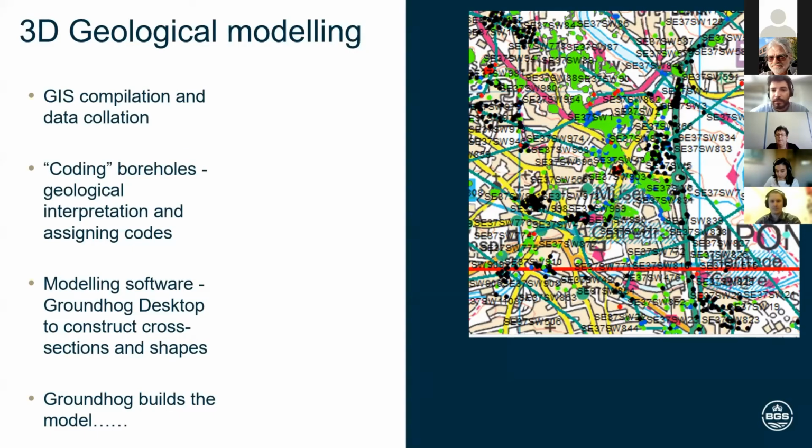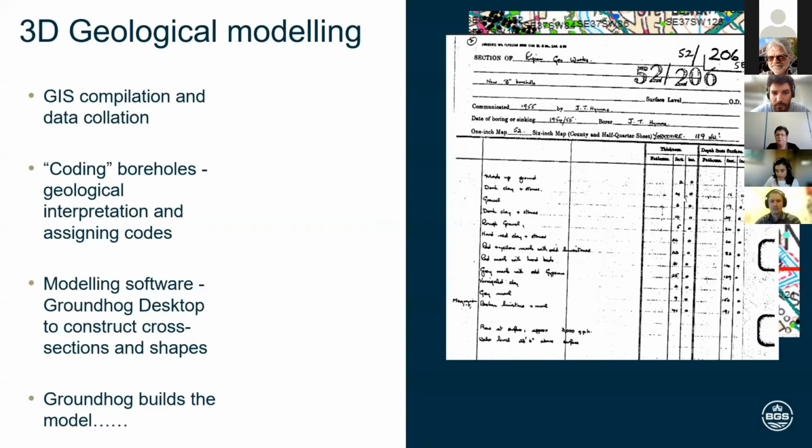I'm just going to go through a little bit of the modelling process, hopefully not too boring for you all. We started off by creating a GIS, like I tend to do with most of these things, collating data, boreholes, images, anything I can get my hands on really. After that, we look at the borehole records, trying to choose the ones that have got the most detail, ones we can understand. Some of these are hundreds of years old.